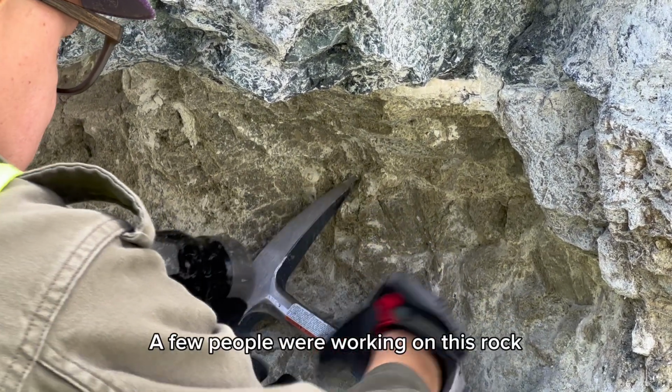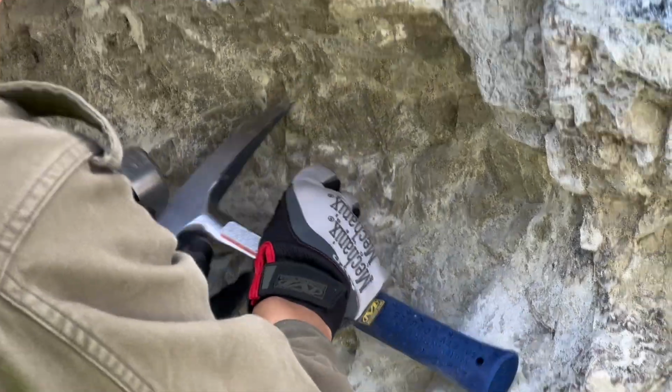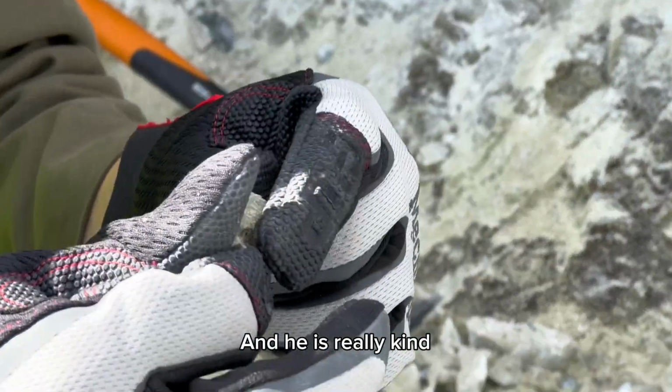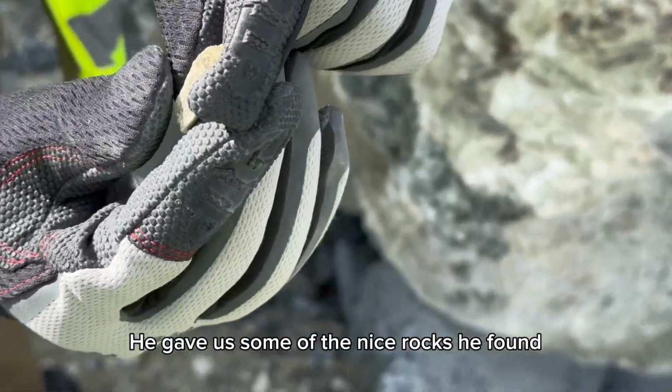A few people were working on this rock, and the man beside us also has a video on YouTube, and he's really kind. He gave us some of the nice rocks he found.